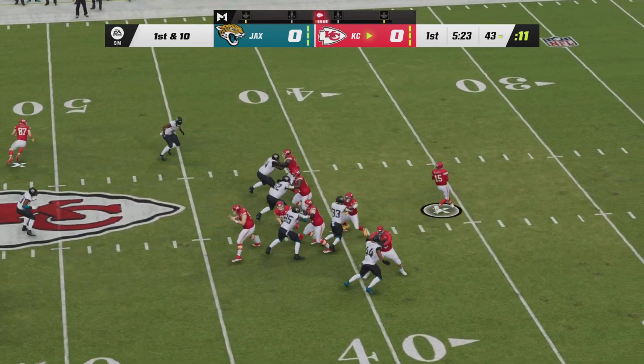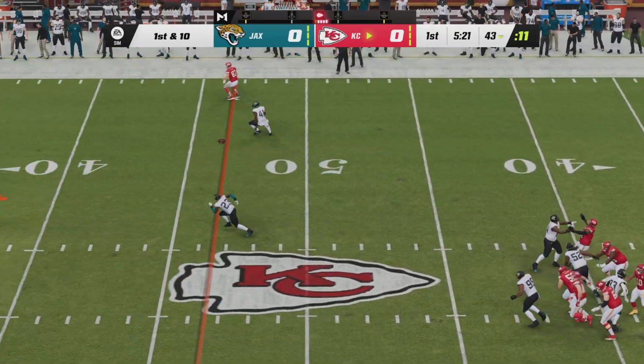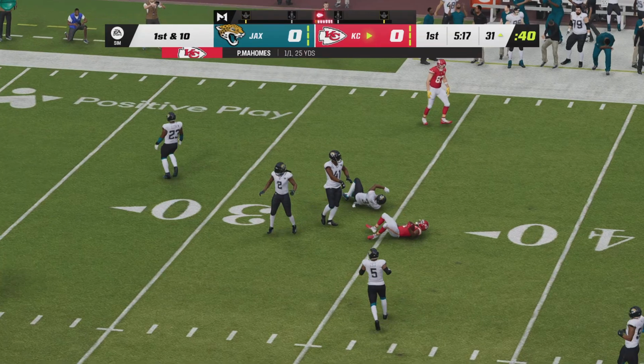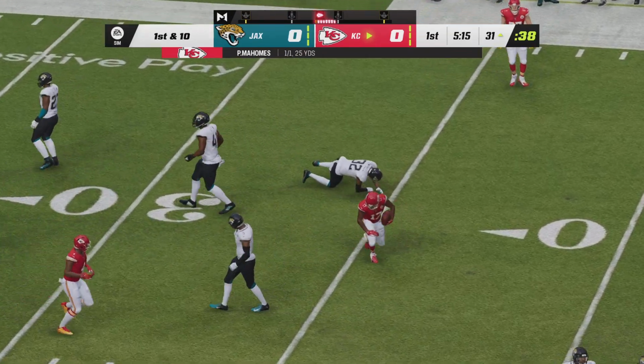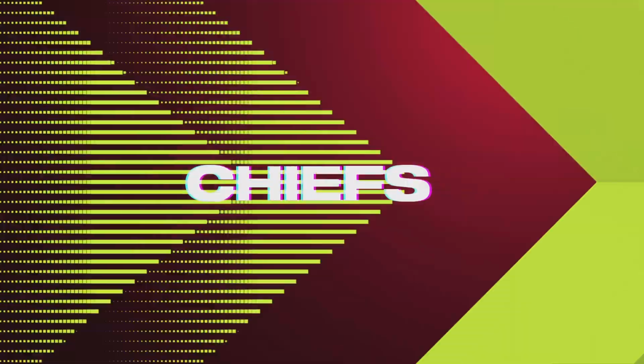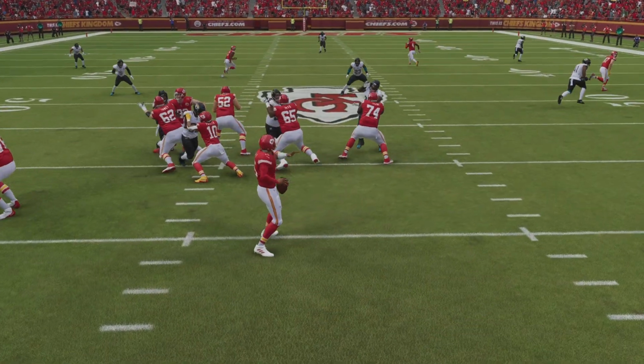Play action. Now it's Mahomes. Open man downfield is Hardman. He's got it. And he takes this one down almost all the way to the 30. Another 1st down there as this one goes for 25.